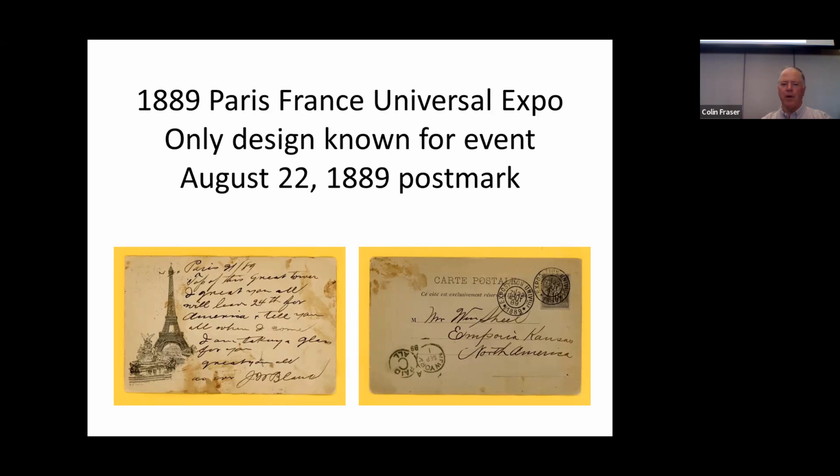The earliest postmark of that exposition is August 21st. So I think it was pretty fortunate to find this one. And they're not at all common.